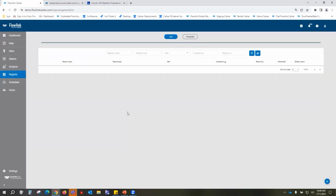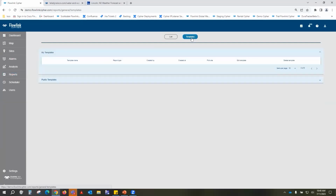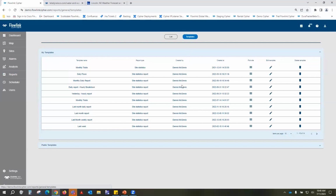Reports. This is a quick way of me creating a number of reports that I need for various sites. Any reports that are made, it shows you who made them, and if I chose to have PDF or CSVs available for those reports. Also, by making those reports, I can create templates. With templates, it's not site specific. I just simply say, I want monthly totals, or here I have daily flows.